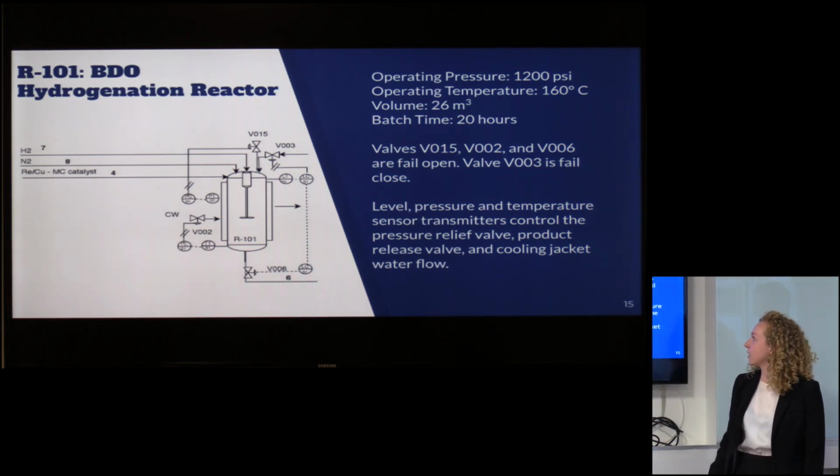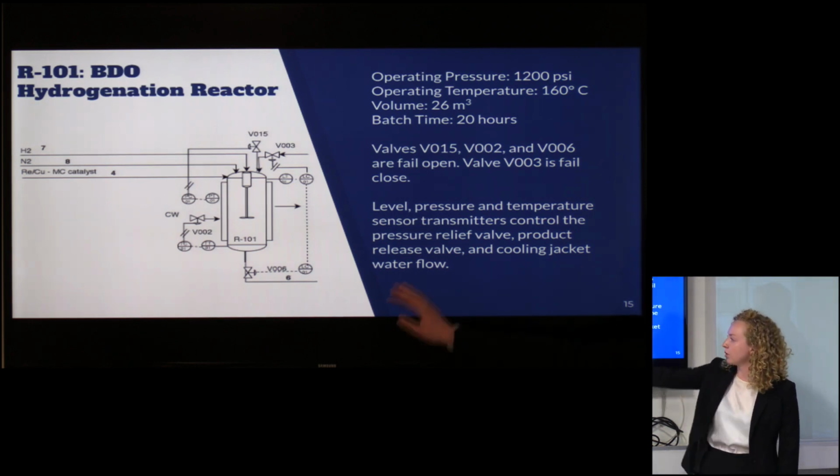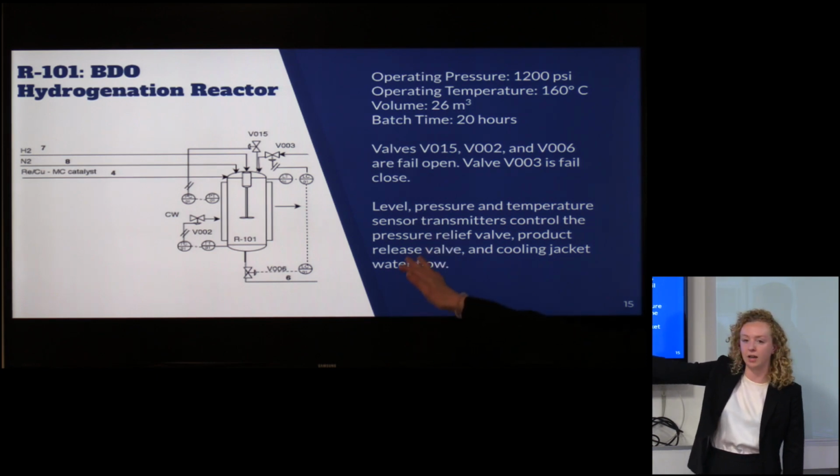The reaction occurs at a temperature of 160 degrees Celsius. So to maintain that, we also have a temperature control system, which controls the flow of cooling water to the jacket of the reactor.